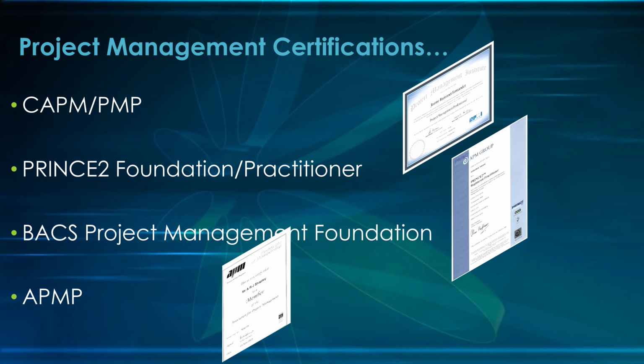Prince 2 stands for Projects in a Controlled Environment. That's the coinage for Prince 2. And also we've got the BCS Project Management Foundation. This is the Computer Science Association and all that. And we have another one called the APMP, the Association of Project Managers exam as well.